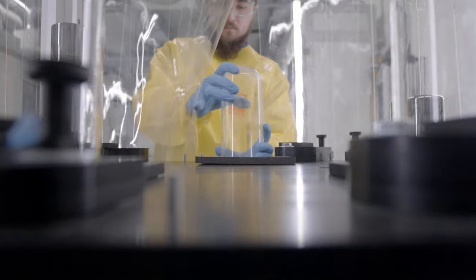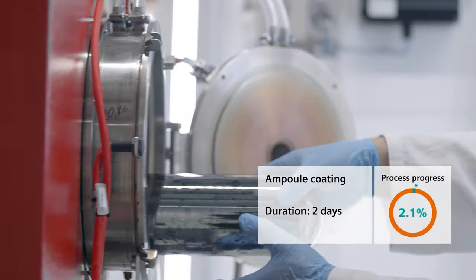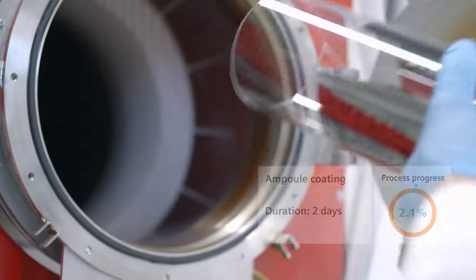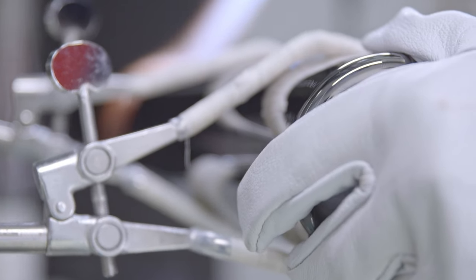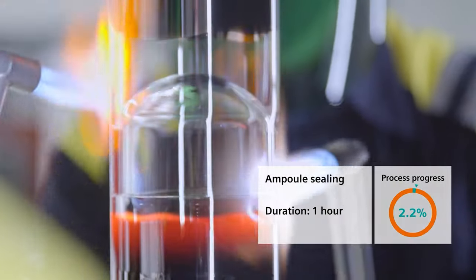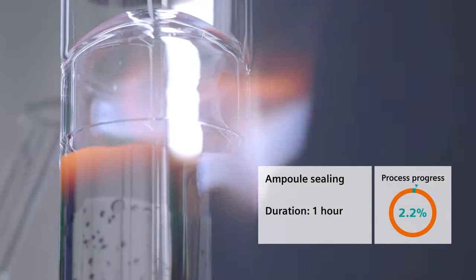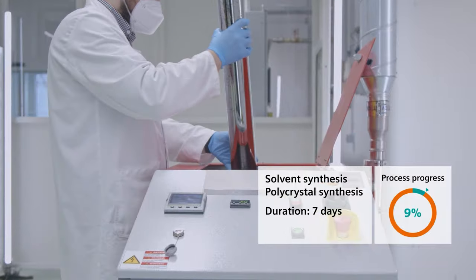Many workpieces that come into contact with the process materials cannot be simply delivered. For example, we have to coat and clean our process ampoules ourselves. Thus, every step becomes a challenge, and the simplest moves have to be practiced precisely and become an art of craftsmanship. Much of the work here is manual, such as sealing the ampoules. One goal here is to automate some of these work steps, increase capacity and quality.